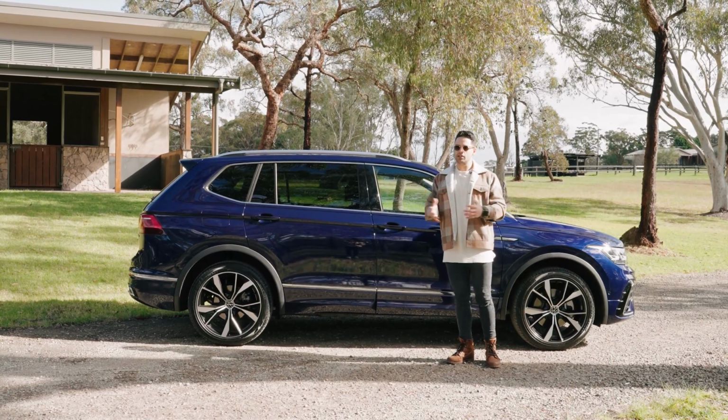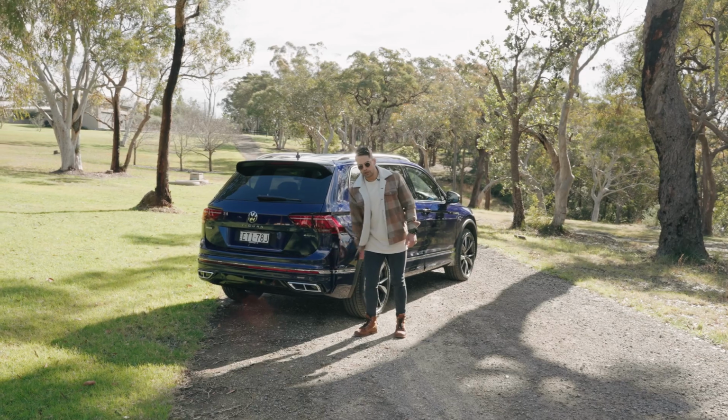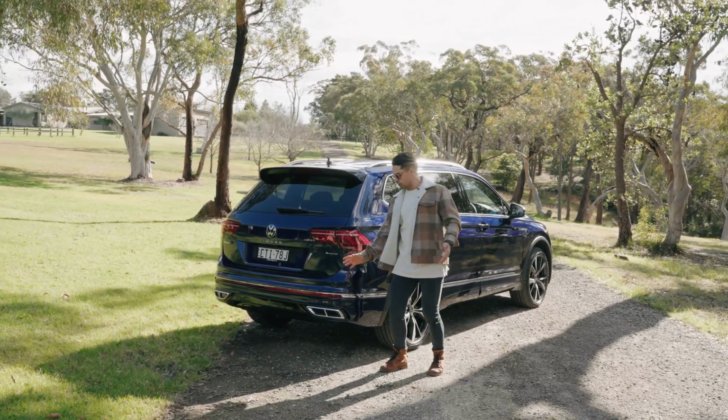your standard mid-size sedan. Moving towards the back of the car, we have an updated rear bumper bar with this chrome strip that has continued from the front of the car all the way to the back.